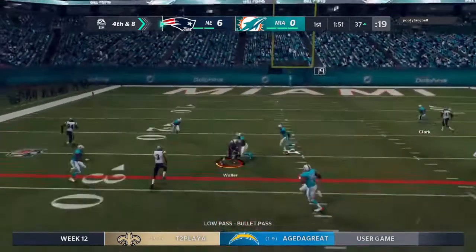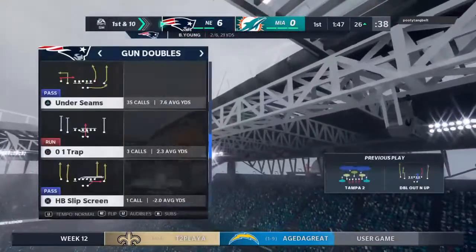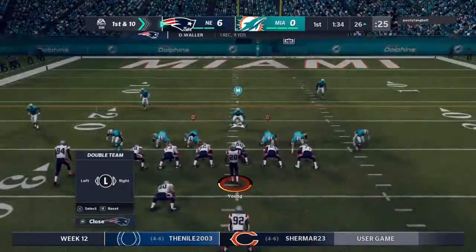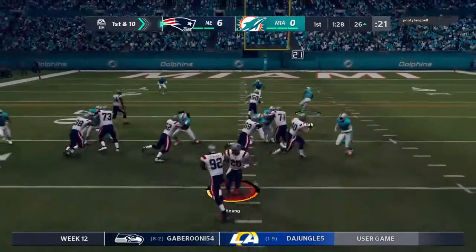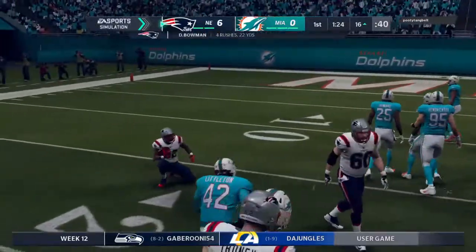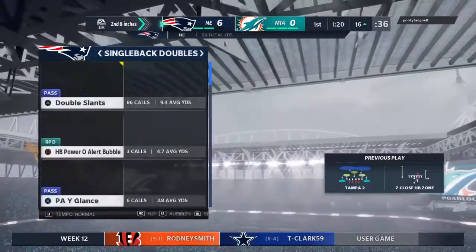Out of the gun, they'll look to throw. Able to find Walter. That's complete. And he works it past the 30, almost to the 25. A gutsy call. Turns out to be a good one, though. 1st down on a pickup of 11. And he'll give it here to his running back. It'll be a pickup of 10 yards. And it'll be 2nd and very short.